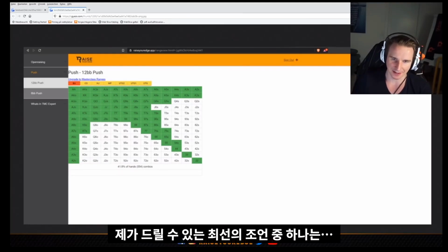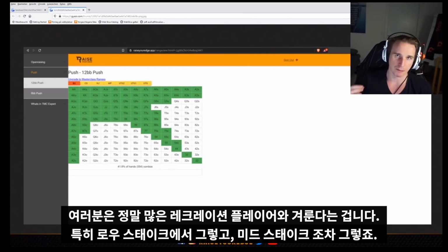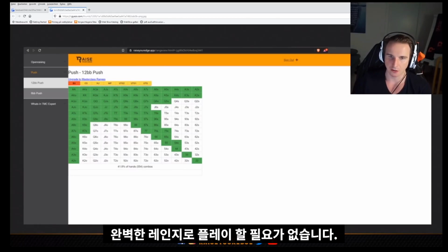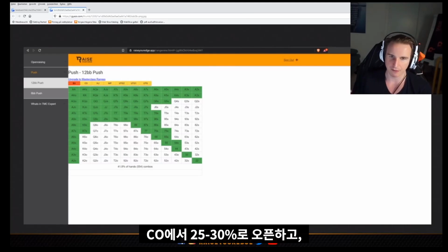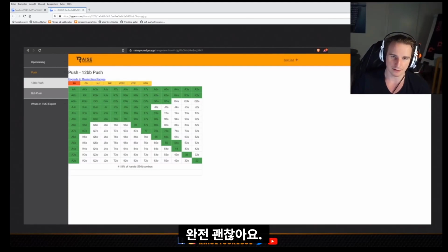And one of the best pieces of advice I can give you, it's probably the most boring advice, is you compete with a bunch of fun players, especially on low stakes and even on mid stakes. So playing good hands is going to already give you a good edge on the field, and you don't necessarily need to play perfect ranges. Tight is right. If you only open 10-11% from under the gun, if you play 20% from middle position, if you only open 25-30% from cutoff, if you only open 30%-40% from the button, that's totally fine.